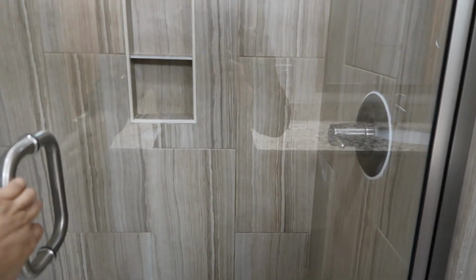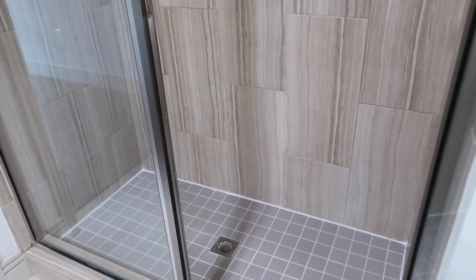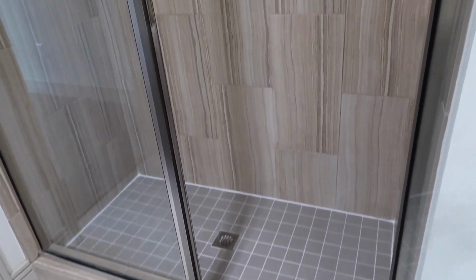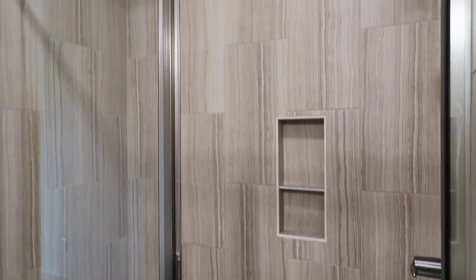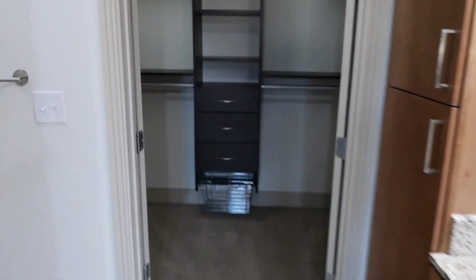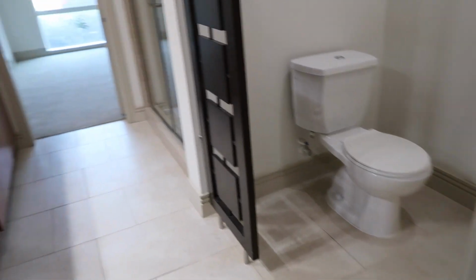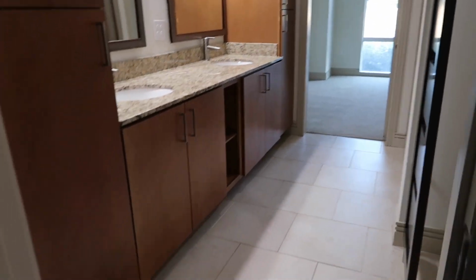So here is the shower, which I love the whole color scheme. How do you open this? Okay, there you go. Oh, look at the shower, guys. I love the color, so pretty. So there is a shower. And then you have the toilet, which has this separation, which is awesome. I like this separation. There's a toilet. And here's another view of the master bathroom.